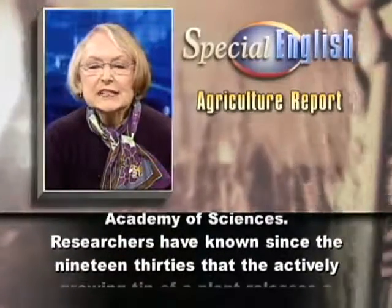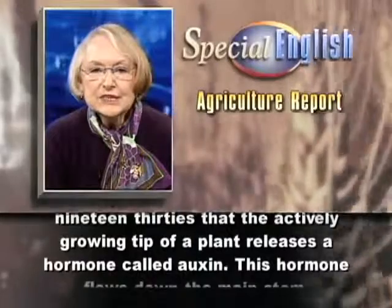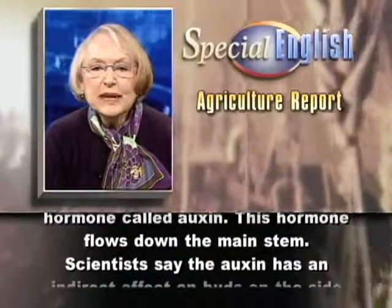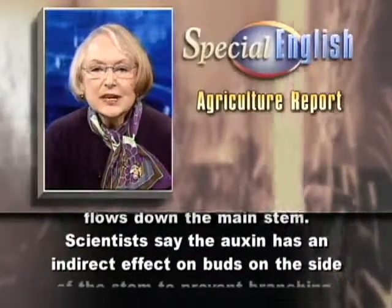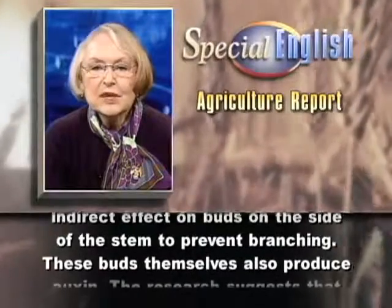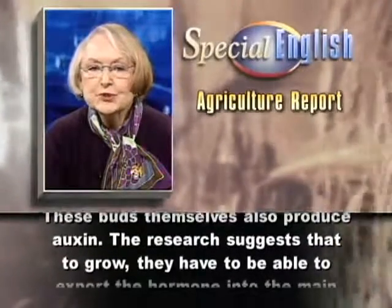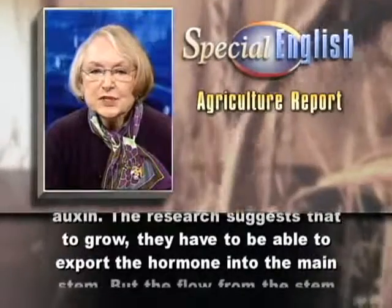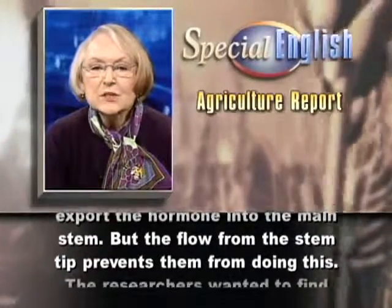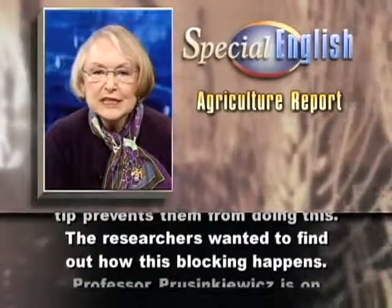Researchers have known since the 1930s that the actively growing tip of a plant releases a hormone called auxin. This hormone flows down the main stem. Scientists say the auxin has an indirect effect on buds on the side of the stem to prevent branching. These buds themselves also produce auxin. The research suggests that to grow, they have to be able to export the hormone into the main stem. But the flow from the stem tip prevents them from doing this.